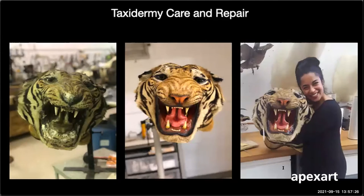So with all of that, I would say clearly everyone here is interested in restoration and repairs and caring for taxidermy. So I'm going to stop sharing my screen here and show you how to clean a couple of pieces of my own. So I'm going to put some gloves on so I practice what I preach.